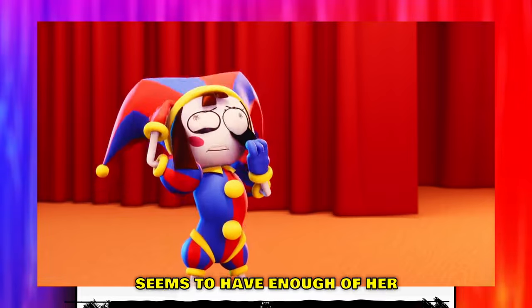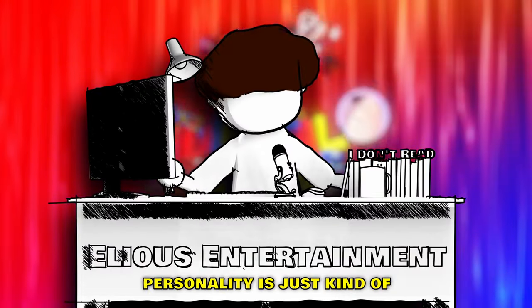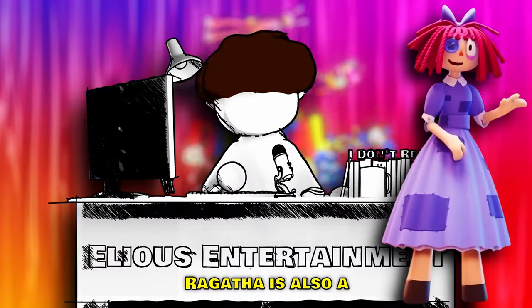But still seems to have enough of her own personality to kind of stand out as her own character. Even if a lot of that personality is just kind of being panicked. I don't know, I found it funny. B tier.